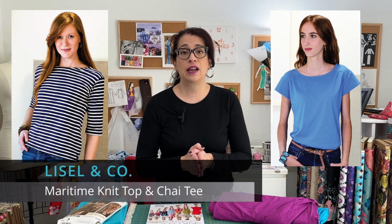And I've got a couple of patterns that I'm going to start with. These are both from Liesel Co. They are PDF patterns. They were on sale back in November, so I got both of them, and you can see them here. They're very classic knit top styles. These are the kind of tops that I own, very similar to what I own actually from Ann Taylor, and I wear them with my suits at court, and so, I love these styles.